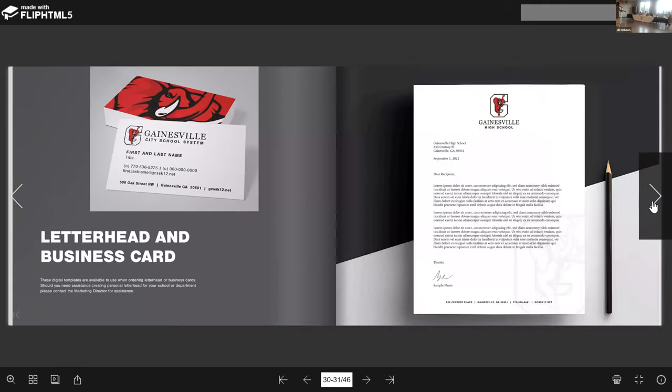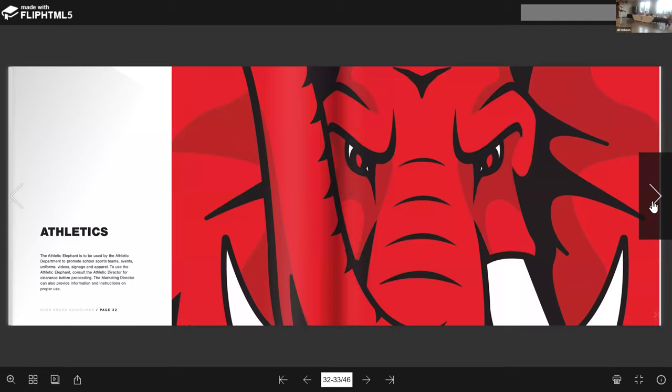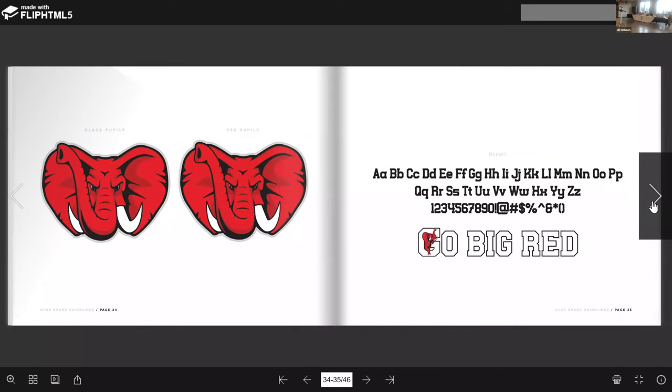And then you'll see we now have templates for business cards and letterhead, and other templates will be created throughout the coming months. On page 32, you'll see our athletic elephant. This has been referred to in the past as the angry elephant. It's really an example of the elephant that we want our opponents to see. So with that in mind, we have the red eye elephant, and we have the standard black one for those who will be doing something other than athletics. We also have an athletic clock on mobile, and that goes to our uniforms.